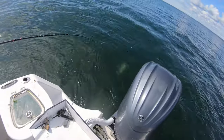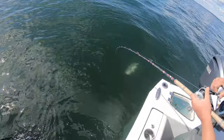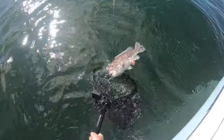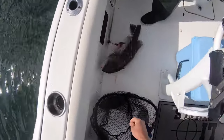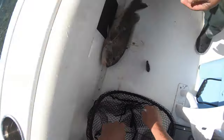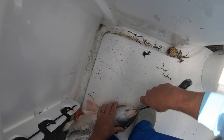Oh yeah. Oh buddy, I should get the net on that. Oh, that's a nice fish. James, that might be 10, dude. Come up, come up. It's a DD. These fish always look big on first appearance in the water. Once you get them on the deck, you start to realize they're probably a little bit smaller than what you're thinking. That's a tournament winner right there. That's about 9. Almost close to 10.